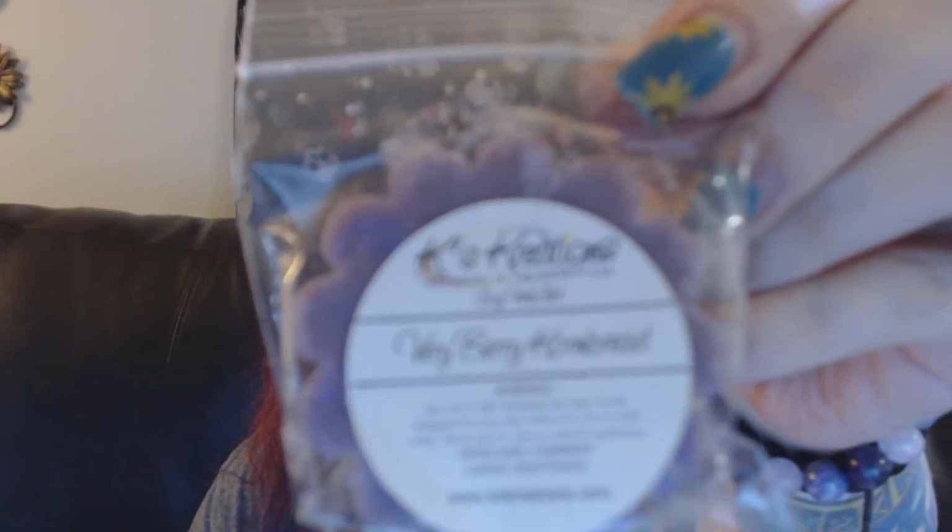What the heck? Okay, anyway, this is Very Berry Cornbread. There we go. It drives me nuts when my camera doesn't want to focus. Very Berry Cornbread is all the way down at the bottom. Ooh, warm wheat bread, that sounds good. Very Berry Cornbread: our popular cornbread is mixed with various berries.